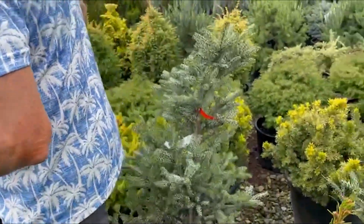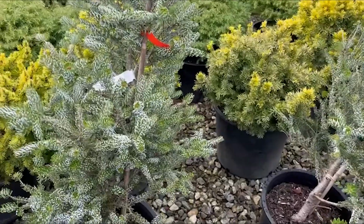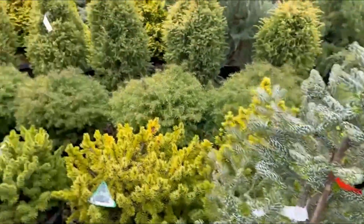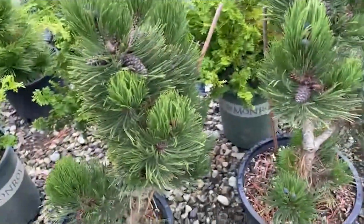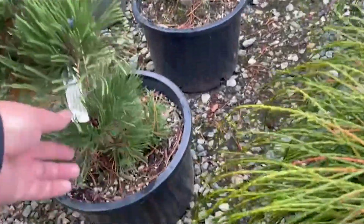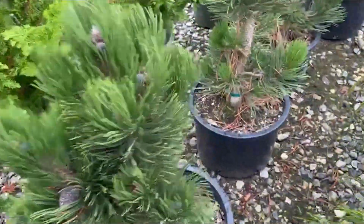There's a nice group of conifers here. You kind of see them more in the background. We're going to touch on a few more of them. More spruces. We've got some cryptomerias. I'll check that out. More Bosnian pines. That one I've never had. This Bosnian pine, it's called Indigo Eyes.